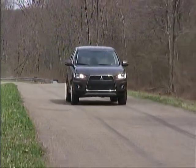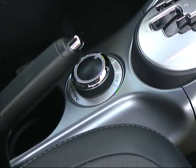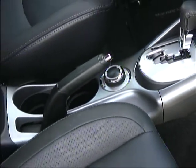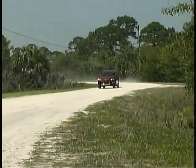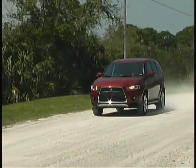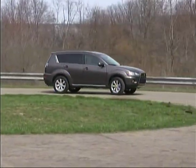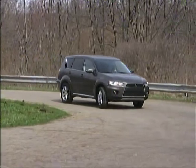Dubbed Super All-Wheel Control, the full-time setup uses a console-mounted knob to adjust for maximum performance on pavement, in slippery conditions, or off pavement. Simply put, the Outlander GT feels at home and ready for fun on whatever surface you're traveling.